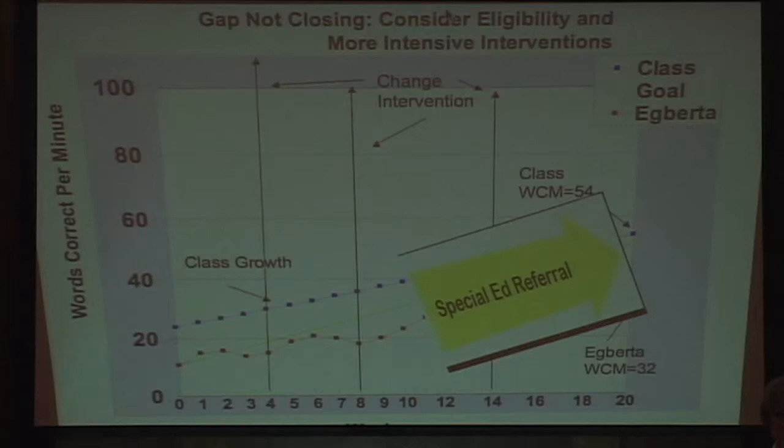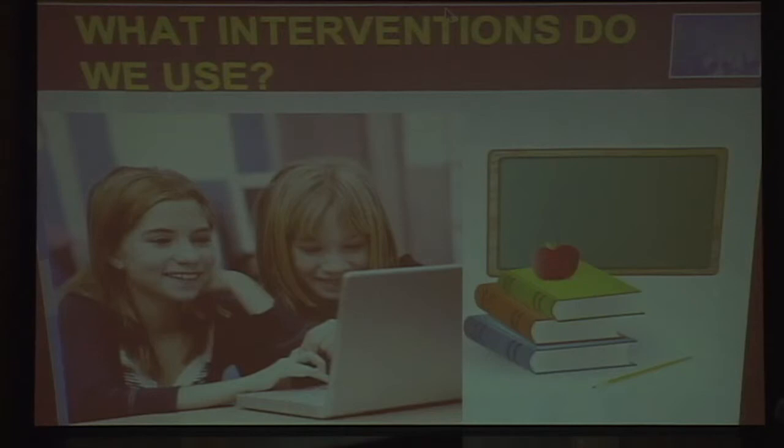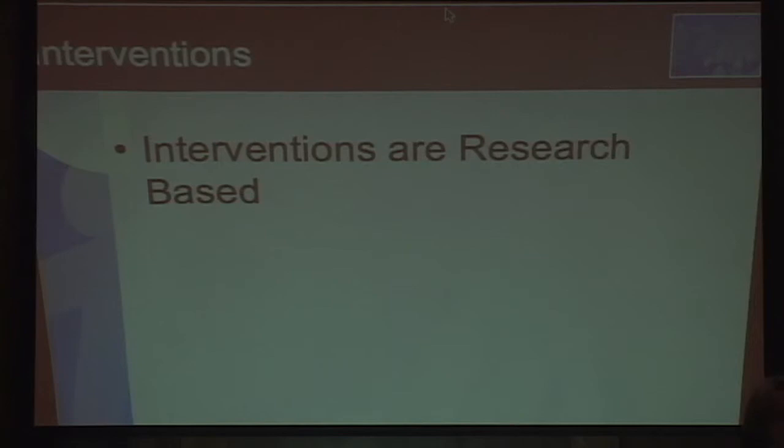And so she may continue to get some specialized intervention on top of what she's getting. So that, in a nutshell, is kind of what RTI is doing. What interventions are we using? They are research-based interventions. They are applied with fidelity to their design.